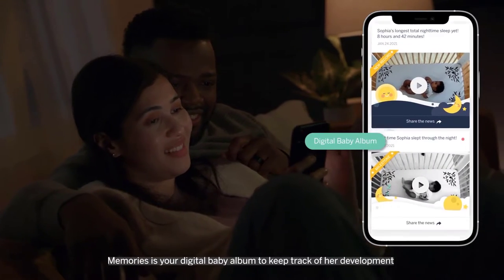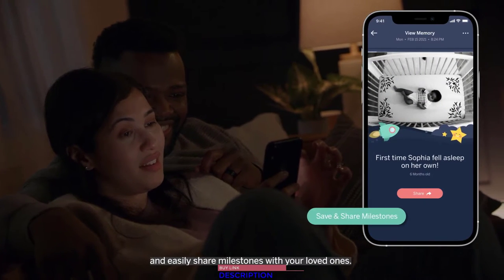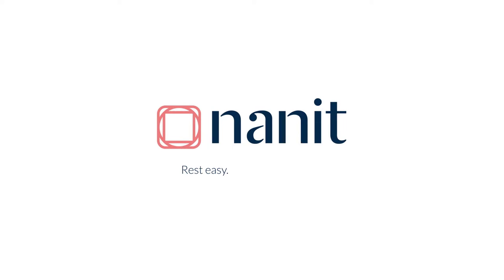Memories is your digital baby album to keep track of her development and easily share milestones with your loved ones. We've thought of it all so you won't have to second guess the important stuff. Nanit, rest easy. Your crib is covered.